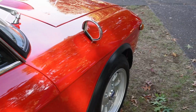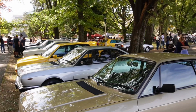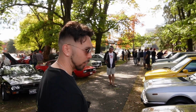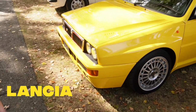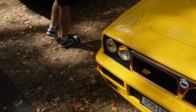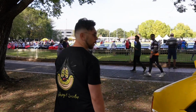But if you turn around here, this whole section is Lancia, and Lancia, in my opinion, made some of the most beautiful cars that came out of Italy, and the Fulvia is no exception, but also one of my favorite cars of all time, the Lancia Delta. Now, if you know these cars, they are an absolute rally legend and dominated in Group B, and especially in this colour. Oh, it looks so good in this colour. But yeah, really like these cars, man.